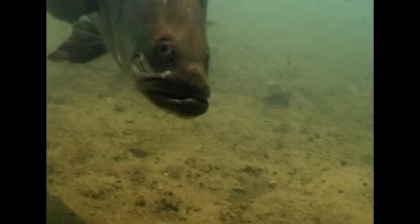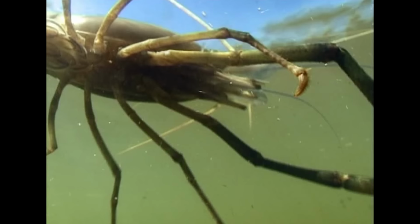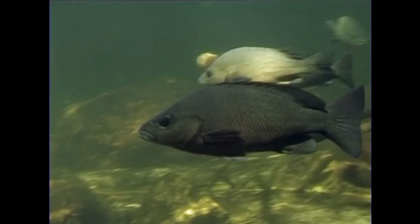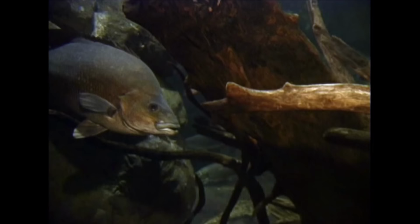Now this is a barra's favourite meal, a giant cherubim prawn. Lynn was hesitant to join me. She feels better protected in a wetsuit. The fish life are typical river species, like this sooty grunter.